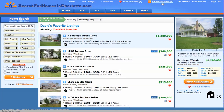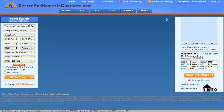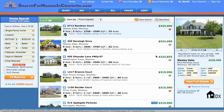Here's another really cool thing. Let's say that you were looking for houses in a certain price range, and you had it set up to look for 275 to 325. Well, let's say that there was a perfect house out there listed at 330. It didn't show you that house because it didn't fit. But let's say that a week later that property gets lowered to 325. It's now going to email you just that one property, letting you know that that property is now in your search criteria, in your price range.